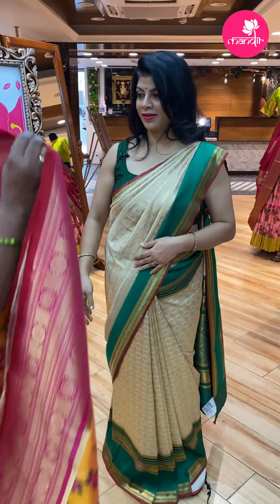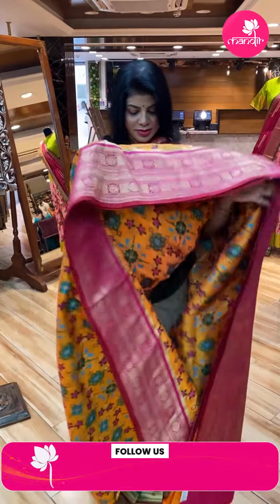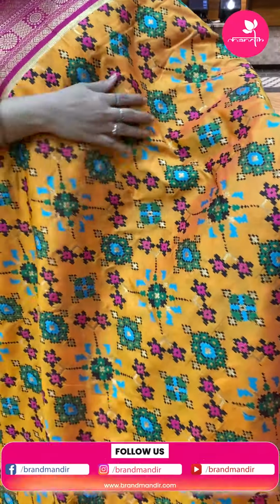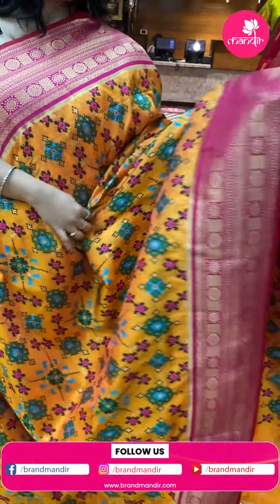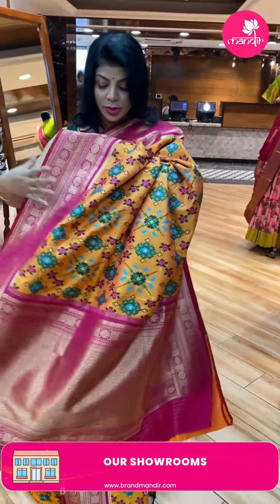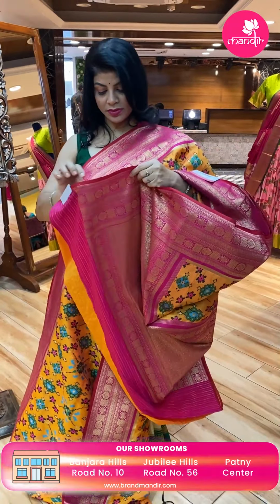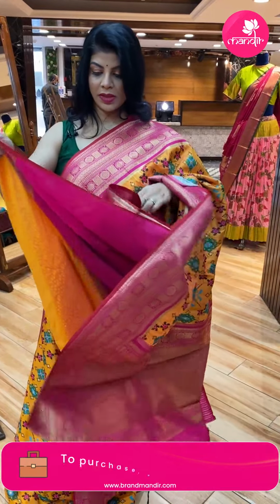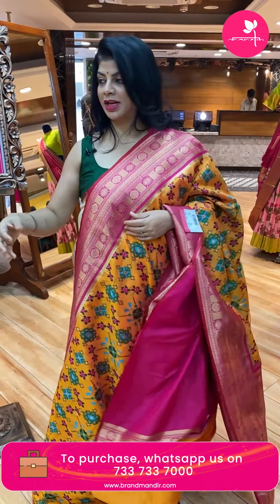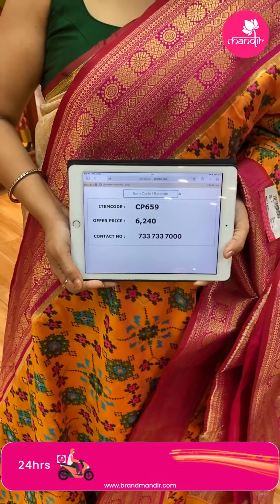Next sari. Very gorgeous orange and pink patola weave, navrang design all over, cross checks with diamonds and florals, crisscross lines, border contrast, double florals and blocks, diamond blocks. Pallu contrast with cross checks and diamond shaped florals and the blouse. Contrast blouse, plain with border. Very beautiful. Sari price 6240 CP659 is the code.